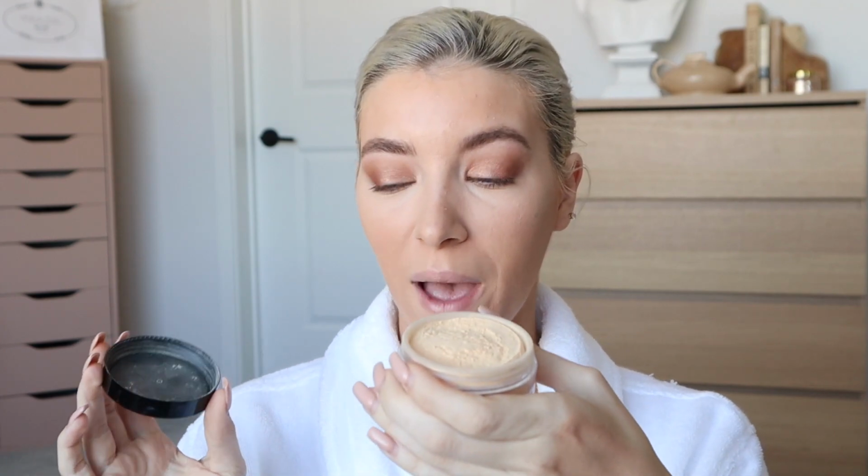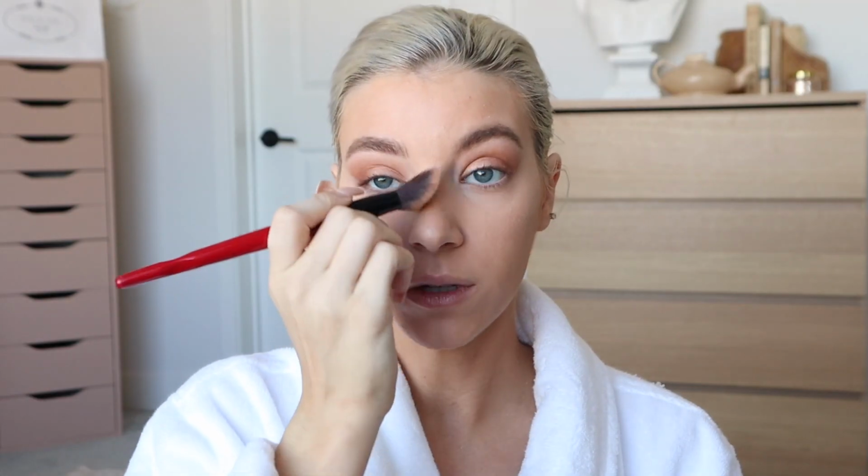So now I'm going to go in with this Pat McGrath Labs powder. I can't even look at it. It's in light medium. So I only set the under eye with a colored powder like this, not a translucent or a white powder. I only set it with the light medium powder because normally when I do a white powder under my eyes, it just makes my whole face look super chalky and weird.